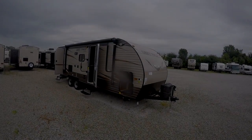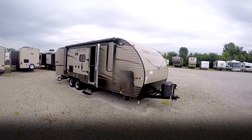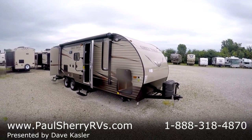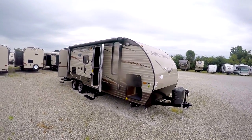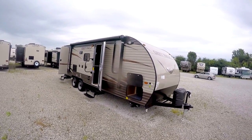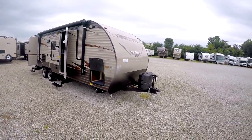Hello, Paul Sherry RVs. We have a 2016 Forest River Grey Wolf. This is a brand new travel trailer. The model number is a 23 DBH. It is a really great travel trailer. Double door entry, double bunks, slide out. Weighs in at like 5,200 pounds, so it's definitely a half-ton towable with tons of features.